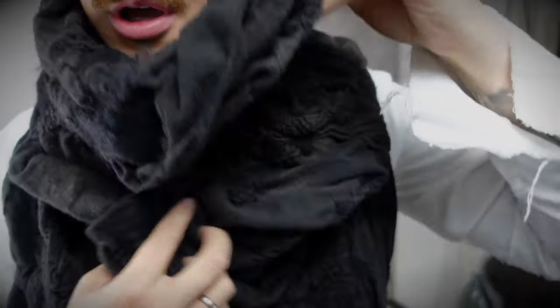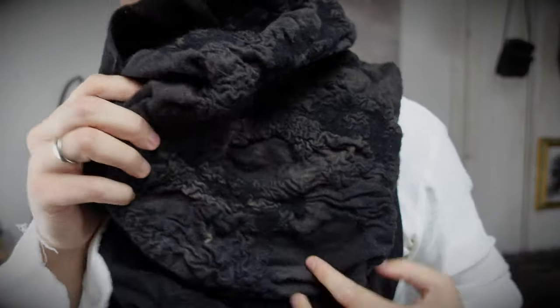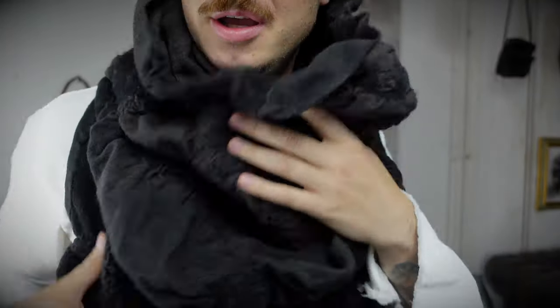There's a lot going on. You really have to get close to get a grasp of the textures. And it really feels like a painting, you know, those thick paintings with texture. That's sort of how this feels. And I usually wear a darker top, but for demonstration purposes, I wanted to have high contrast so you can see the scarf and the shape.